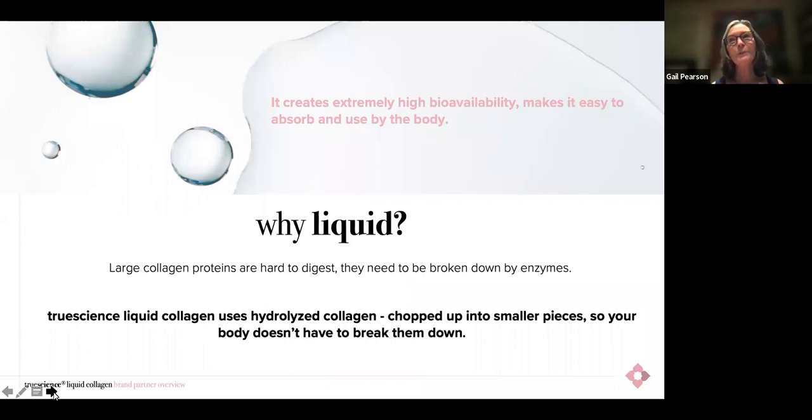And why would it be a liquid? Well, it's really important that the particles are small so that they can be absorbed. So large collagen proteins are really hard to digest. And so what we do is we have it in a liquid form so they're easy to absorb and easy to use by the body. It's called bioavailability. It's the amount that's made available to the body.